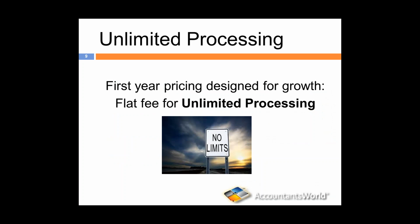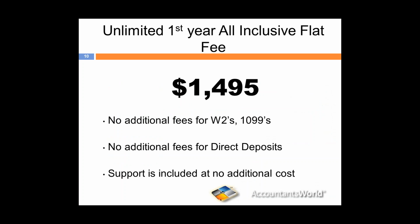Now, for the attendees of today's session, we have something special for you. We have a growth promotion offering unlimited processing for the first year. It's a flat fee of $14.95, completely unlimited processing for as many clients and as many employees as you want to add on. Once again, no additional costs. The purpose, as I just said, is a growth promo. We want to help you take advantage of the time of year and add as many clients as you can in year number one, so that, simply put, you're qualifying for the best pricing in year number two. Really as simple as that.